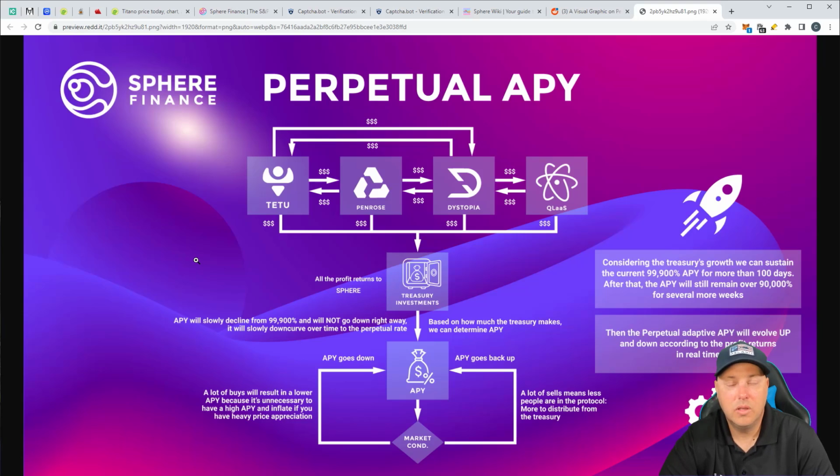So basically they're just saying they're having that option to reduce the APY to keep the project sustainable. That is Sim's goal. He wants this project to last long term. We should all want the same thing for all these projects: Titano, Safu, everything.